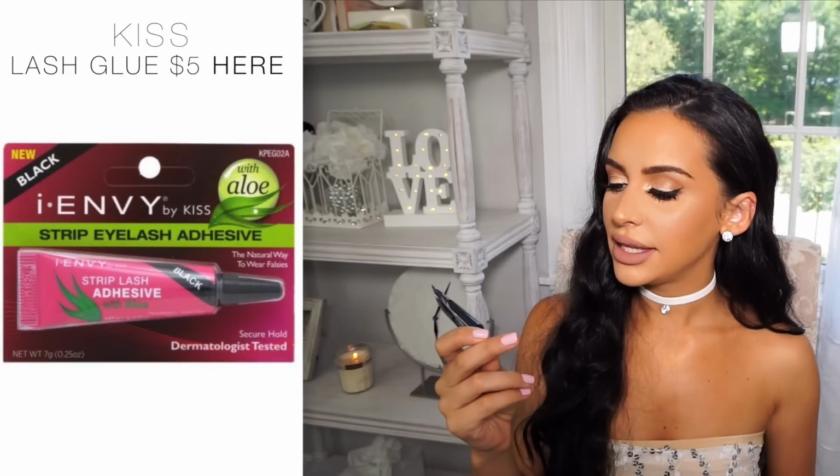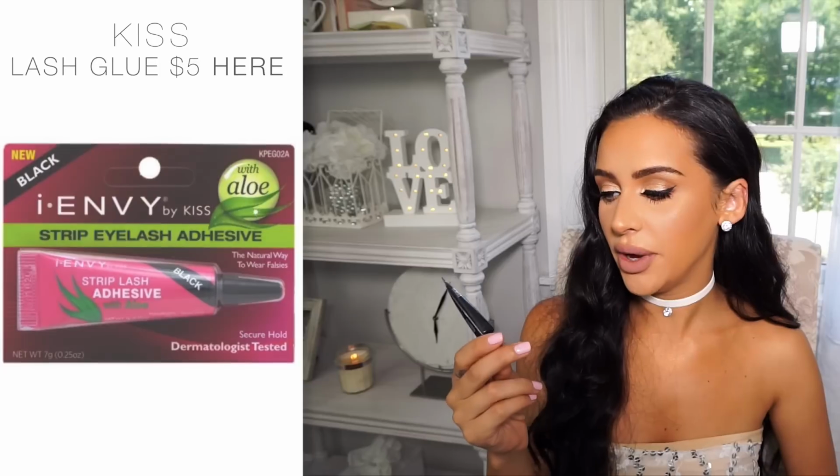The next product I've been using for the past 2 months as well, I picked this up from Harmon, I believe. It's the Strip Lash Adhesive. It has aloe in it, and it's super, super black. It's eyelash glue. The other eyelash glue that I was using is almost like a dark charcoal gray color, but this one is pure black, which is really nice. So when you put it on, and if it gets on your eyeliner a little bit, you will not see it at all. So I've been using this a ton.